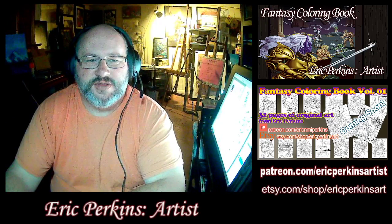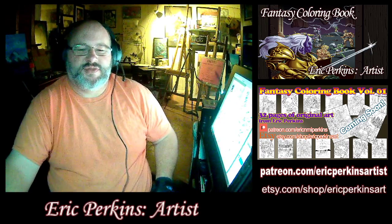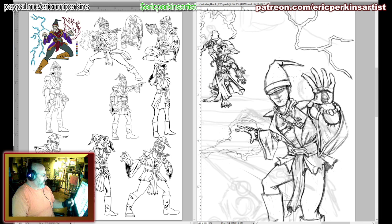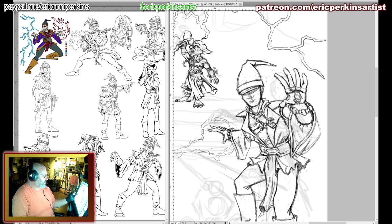But let's go ahead and get started with the art. So I'm going to go ahead and swap my screen here, and we're now into the drawing panel. On the left here, I have my reference sheet for my wizard character. On the right, we have the coloring book page that we are working on.